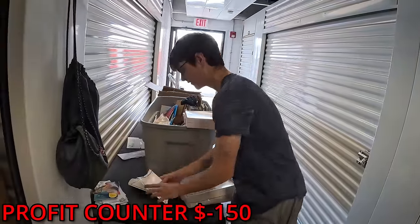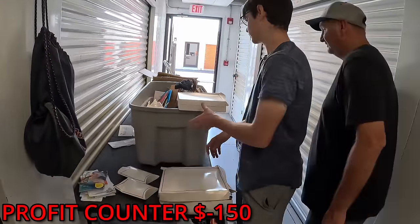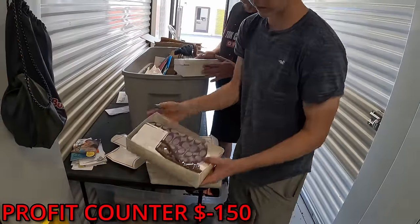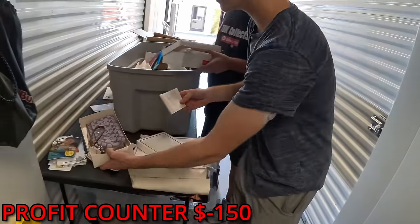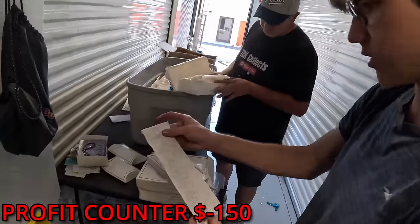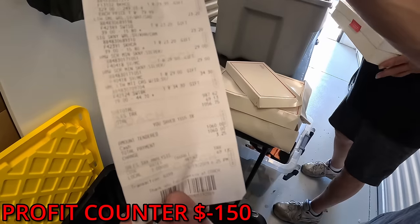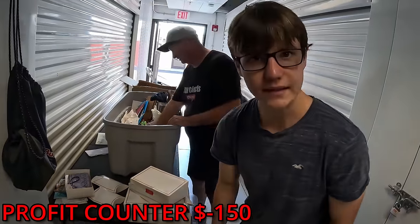Okay, this is another one. Did I already show this? I sure did. Okay, next. Here's another one. Oh, we got receipts. Ooh, I see big numbers on these receipts. Okay, there's two bags in here. This one's not even open. Let's see. How much did they spend? They went on a shopping spree. Holy! They spent $1,000 on Coach bags. Oh my gosh. Insane. That is crazy.